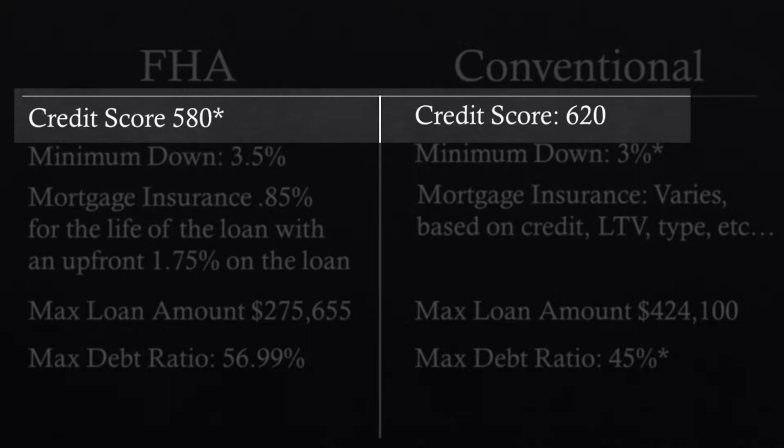Credit score for conventional, minimum of 620. Now these aren't going to be the best rates at 620. Your mortgage insurance is going to be high, and there's some products that you're not going to be able to qualify for in the conventional arena.